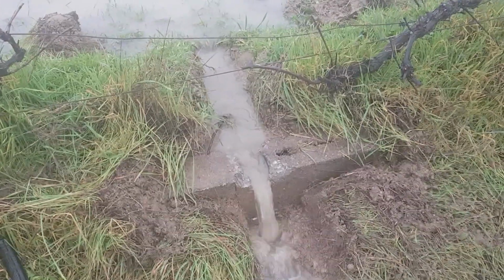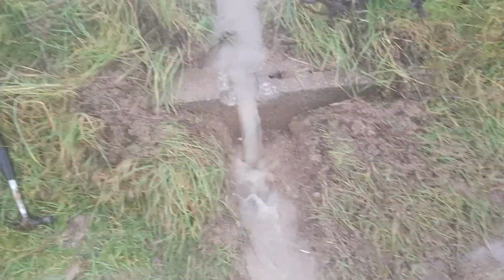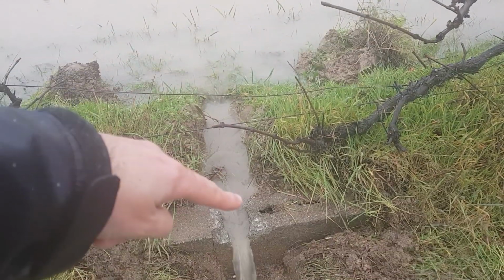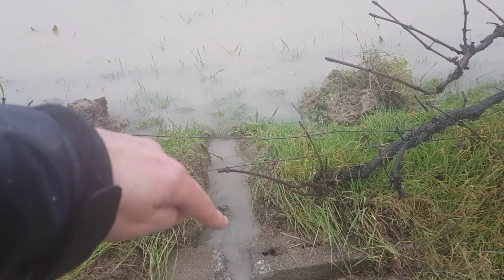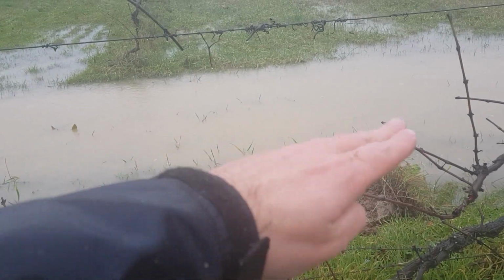Well, that was actually quite easy. That little hammer made short work of that brick. I'm completely soaked now. So what I'm going to do now is just dig a little trench in there, and then also lower the height of that. And then I don't have any gravel now, but I'll fill it up with gravel. Then every time it rains, hopefully the water will drain into the gravel and go into this bottom field.